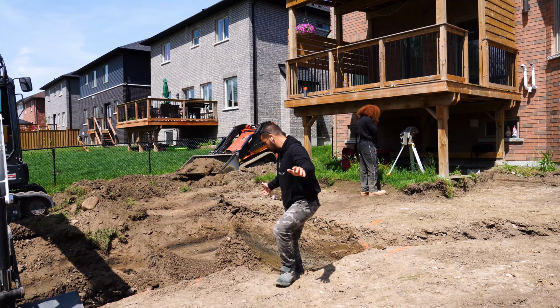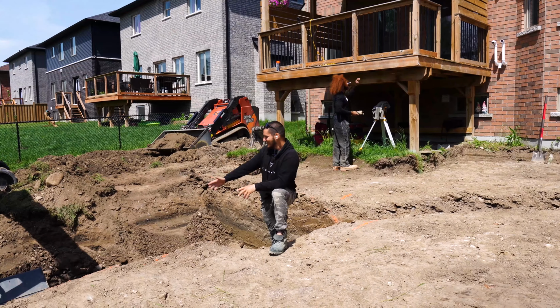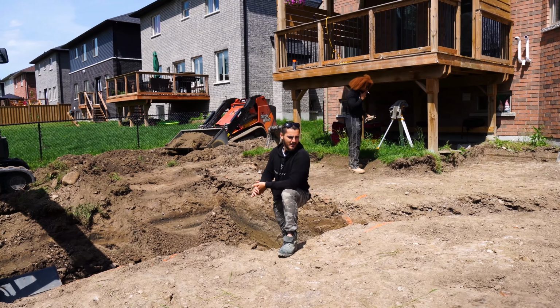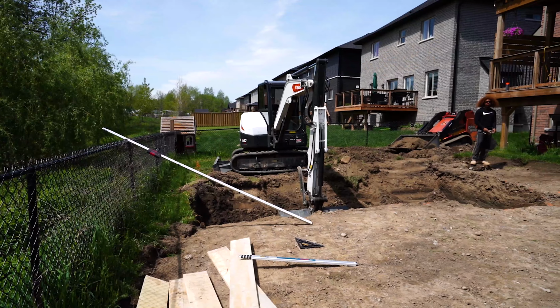Update, we're kind of just waiting around for the dump trucks, and I'm about to break my leg. But if you see here, we have a pool hole that's started. Everything else is excavated. This whole backyard, like I've said before, is getting dug out.